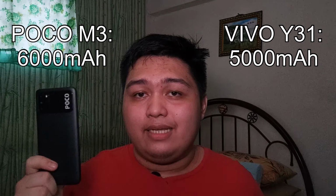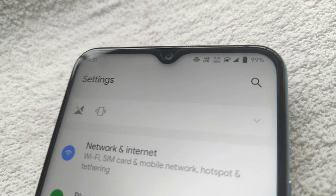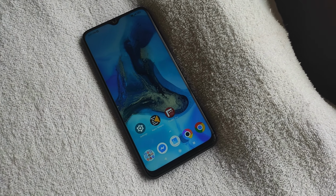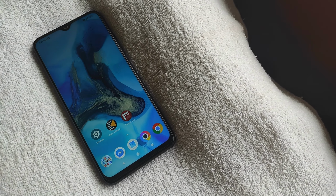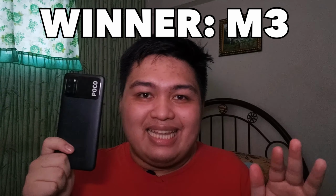Now, we will talk about the battery life on these phones. As a refresher, the Vivo Y31 has a 5000 mAh battery, while the Poco M3 has a monstrous 6000 mAh capacity. In context, both phones can last for more than a day if you will use it casually. However, while the Vivo Y31 has a great screen on time of my heavy use at 8 hours maximum, the Poco M3 stomps it hard with at least 9 hours of screen on time with my use. And with that, the Poco M3 earns its first win in this round by a landslide.